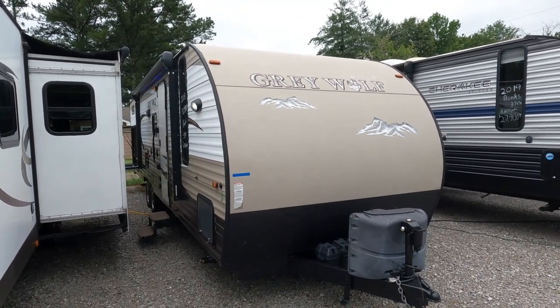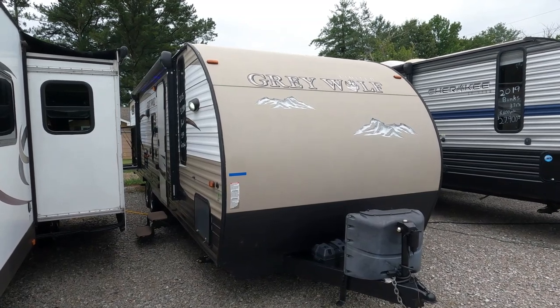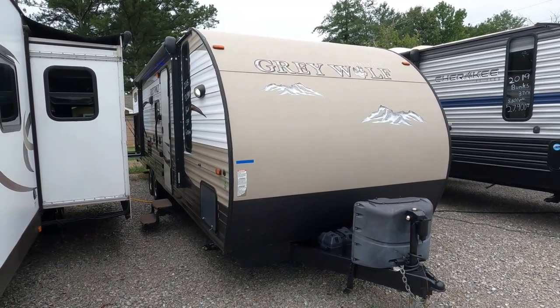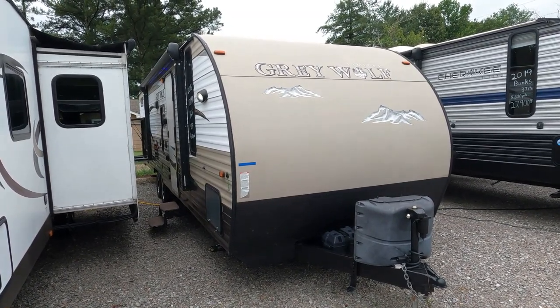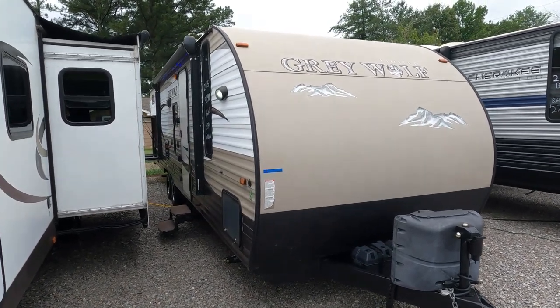Guys, of course, there's no such thing as a universal half-ton camper. Every half-ton truck can tow a different amount of weight. So as always, it's your responsibility as an RV shopper and as an RV buyer to know what your truck can tow. A dealer's not going to know. So I'll put a link in the video description below to our free interactive tow guide so you can look that up. But this one, dry weight is 6,000 pounds.